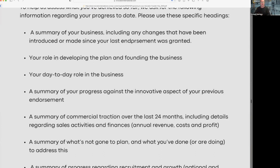A summary of what you're doing, including any major changes, your role in developing and delivering the business, a summary of your progress against the innovative aspects of your previous endorsement, a summary of commercial traction, including sales and finances. These two come together because if you've made lots of money doing something that's not the innovative component of your business, that won't be counted or considered, or is less likely to be counted or considered. We want to see the progress and the money you've made from the innovative aspect, the heartbeat of your business.